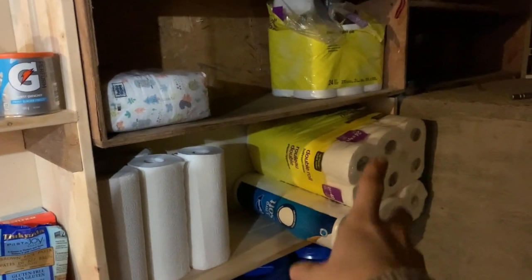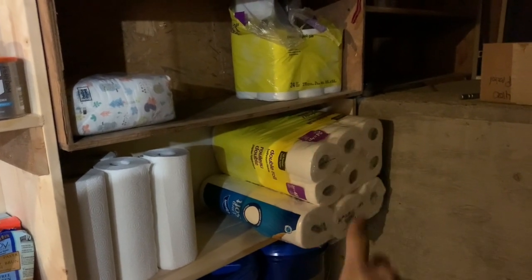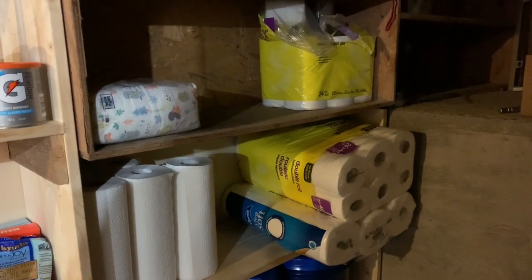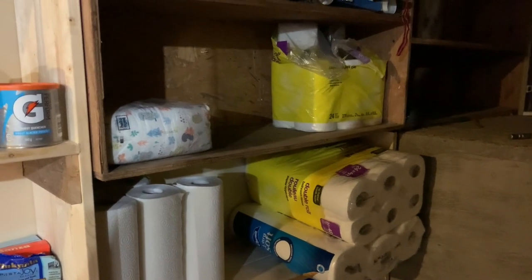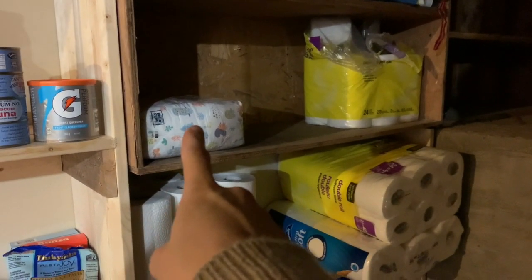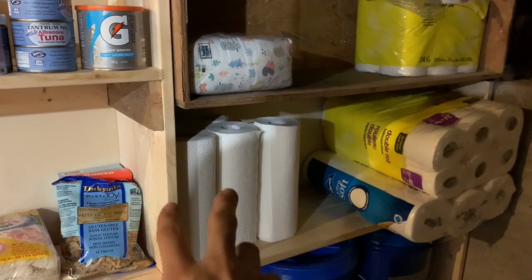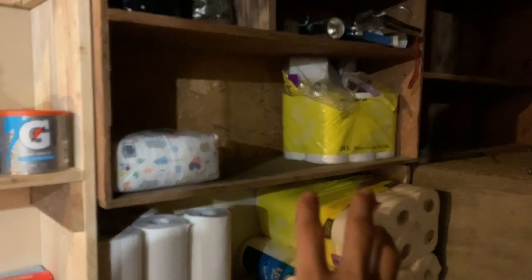This to me feels like a fairly happy amount of toilet paper to have on hand. I don't feel like we need to have obscene amounts. We don't go through obscene amounts of toilet paper. There's a lot of boys in this house. But I really need to have more diapers on hand than that. We don't use a lot of paper towels, so having 5 rolls is lots for us. And there's a whole case of wipes too.